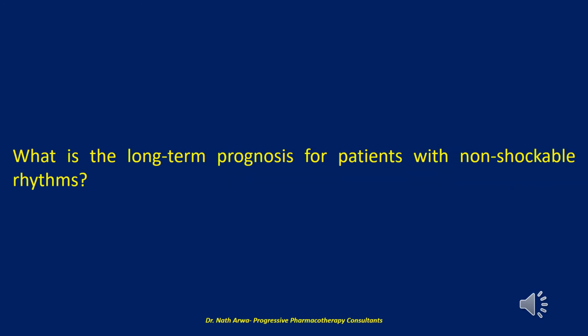And the last question reads, what is the long-term prognosis for patients with non-shockable rhythms? Goto and colleagues assessed the impact of pre-hospital epinephrine administration on long-term outcomes seen in out-of-hospital cardiac arrest patients with non-shockable rhythms. Epinephrine recipients showed superior 1-month survival rates compared to patients who did not receive pre-hospital epinephrine, 3.9% versus 2.2%, with a p-value less than 0.001. However, pre-hospital administration of epinephrine did not result in improved 1-month favorable neurologic outcomes, with a p-value equal to 0.62.